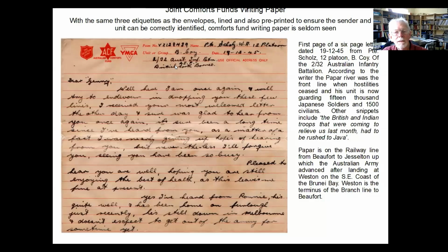And not only the envelopes, but also the writing material. You don't see much of this. I mean, nearly all the envelopes you see on sale have no contents, but this one came up separately, as it happens. It's quite a long letter. It's got, I think, six pages, dated late on, 19th of December. And of course, he's put all his details on it, which it has to do for it to be sent by the Forces Post Office.